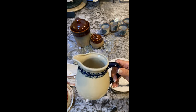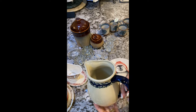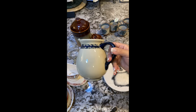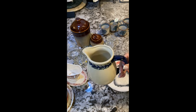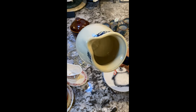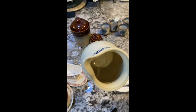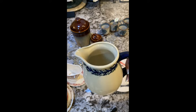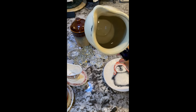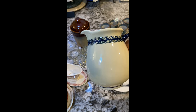This is going to be so pretty with some flowers in it, and just for home decor. So pretty. And if there isn't anything wrong with it that I can see, unless I wash it and see that there's some crazing or breaks in there, I don't see anything. It looks pristine, so I could also use it, so I might.